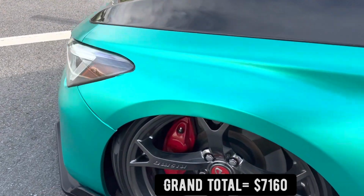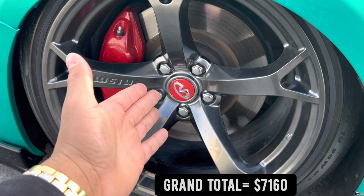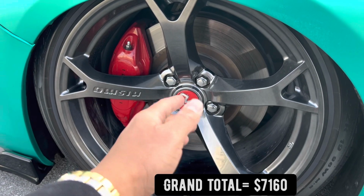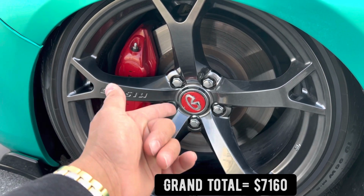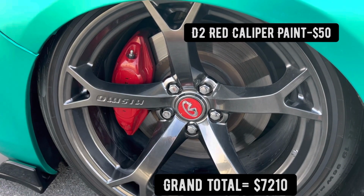So I know some people are gonna ask where I got my wheel caps. These are actually just OEM wheel caps. I used the D2 caliper paint to actually just paint around the logo, and that's how I got mine. So that's what that is. So technically I spent 50 bucks on that. So we'll add that to the list as well.